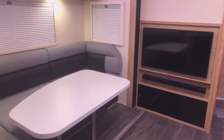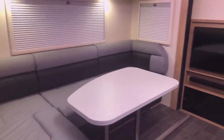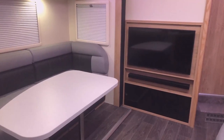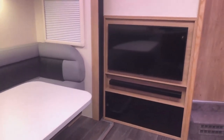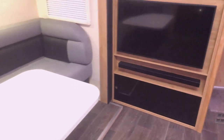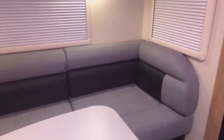Inside then, so we have the obvious popular choice leather upgrade. We've got the 40 inch smart 4K Samsung TV, which goes nicely with a nice little Samsung soundbar to play all your tunes. So we've got contrasting silver with black insert on the leather, which looks really nice.